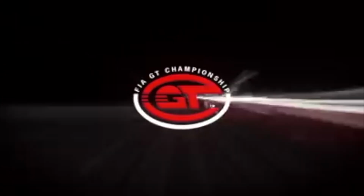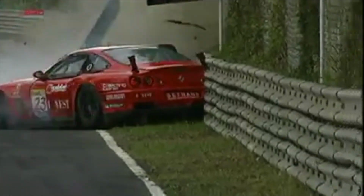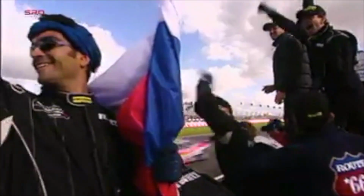In 2005, Stefan Ratel, the head of the SRO group and promoter of the FIA GT Championship, presented the concept utilising balance of performance to allow Cup Series cars such as Ferrari Challenge and Porsche Super Cup to compete against one another as a lower cost alternative to the now out of control GT1 class.